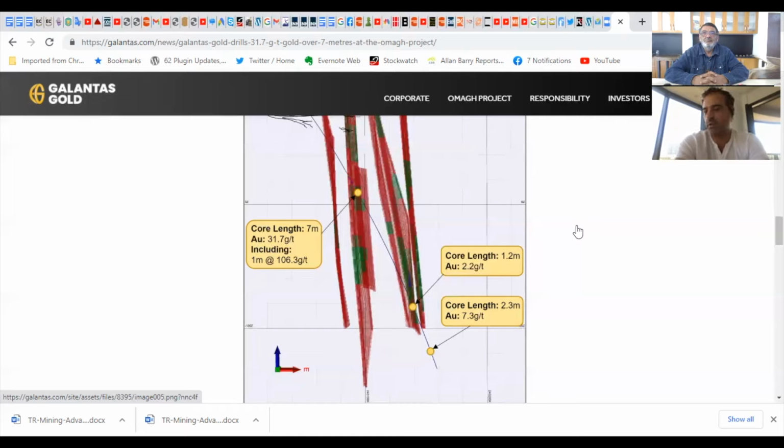So when Rio Tinto looked at this in the 80s, they didn't understand that where they drilled in the north, they were probably way too shallow, because these veins are all open down plunge. So they just had to drill a little bit deeper, we believe. So we're pretty excited here.